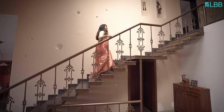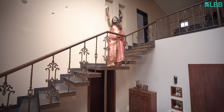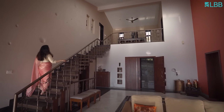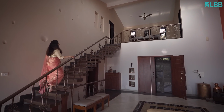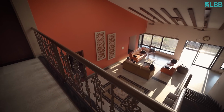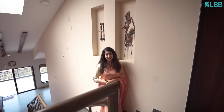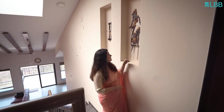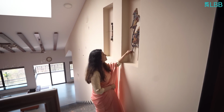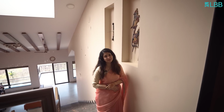What's awesome about this staircase is that from here, you can see the high ceilings as well as a view of the entire house. Before we enter my room, I wanted to talk about these hand-carved wooden puppets. They're also known as wayang puppets, and we got them from Jakarta.